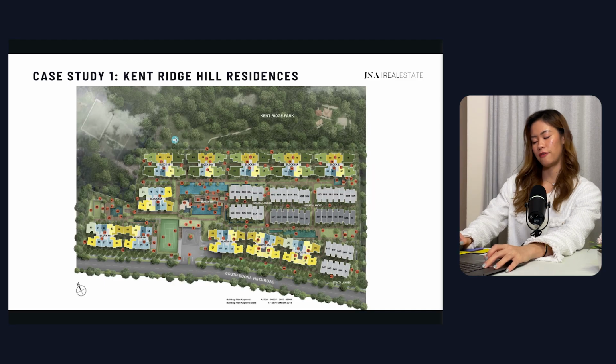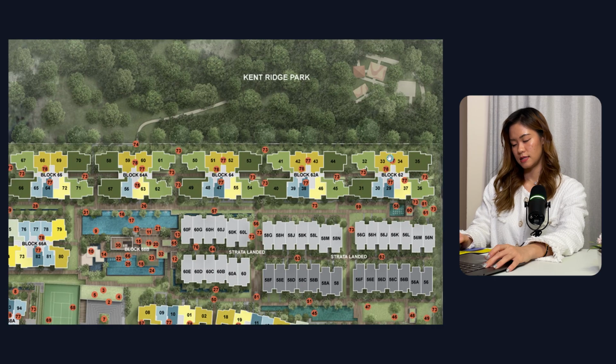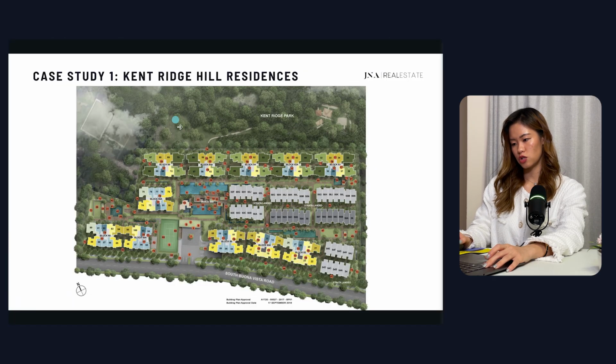So if I were to look at Kenrich Hill Residences, these different blocks, 66, 64A, 64, 62A, 62, they're all looking towards Kenrich Park.